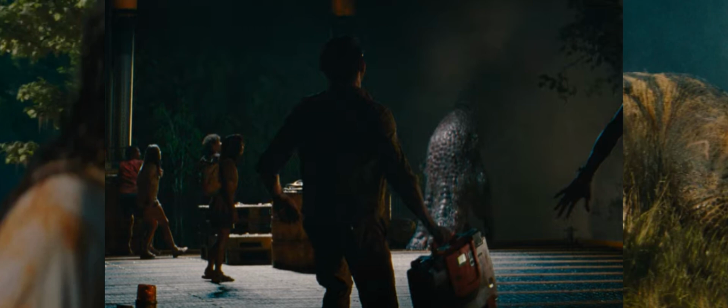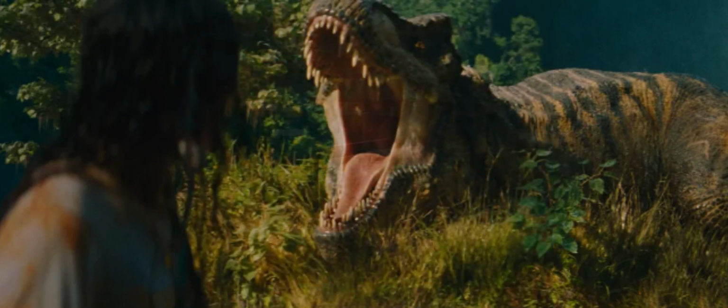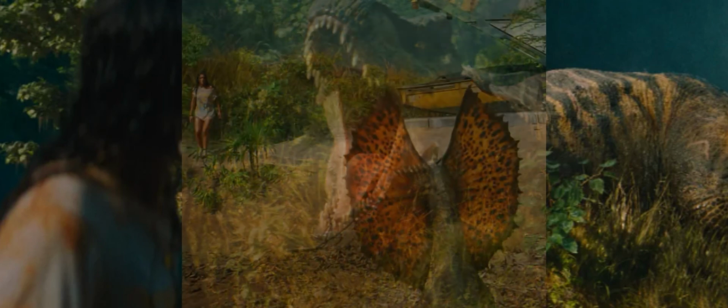So yeah, and then the next scene is where they're driving trucks, or we see a very small glimpse of someone riding a truck. And we also see Scarlett Johansson, or Sarah Bennett, firing some bullets at something. And then we also see a new dinosaur that we didn't know was going to appear in the movie, and that is the Dilophosaurus.